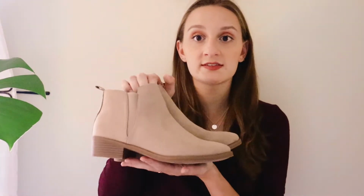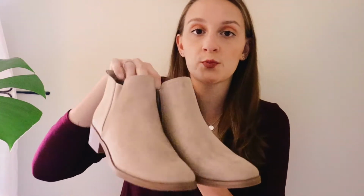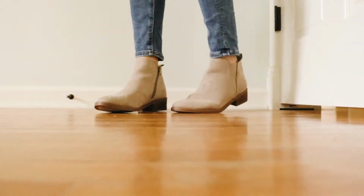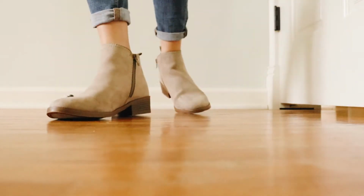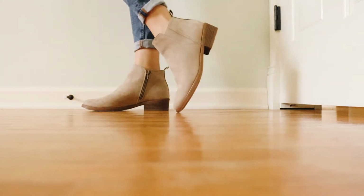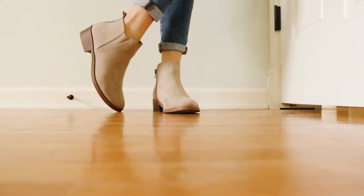The next item that I want to talk about are these adorable boots. These super cute little taupe ankle booties. I thought they were from Target. They're not. I got these from Walmart, which is actually pretty surprising. Walmart, again, coming through with some really cute stuff. These little taupe ankle boots.